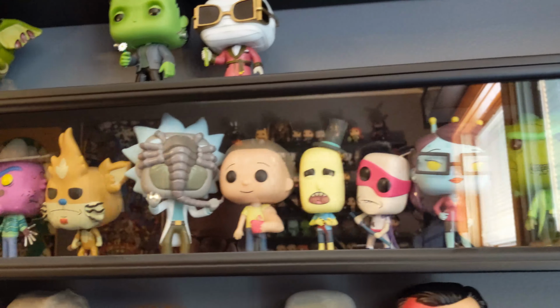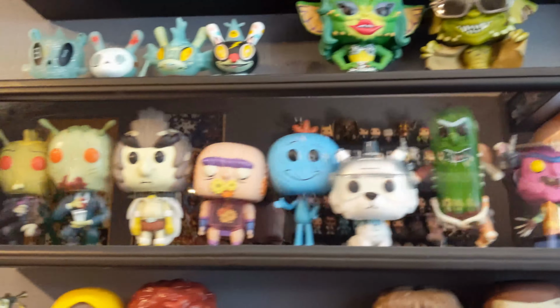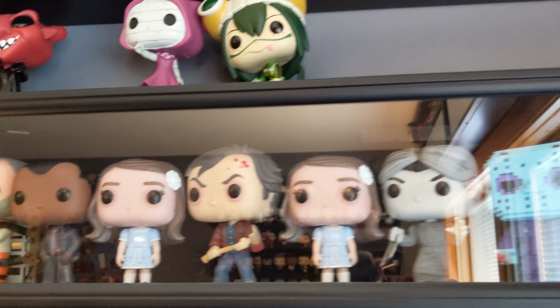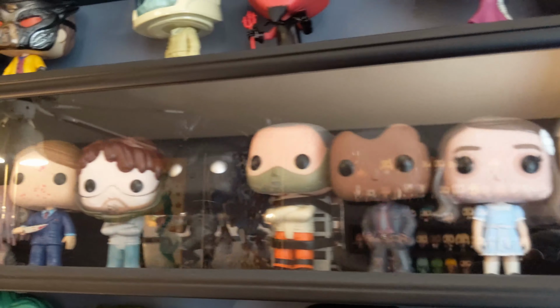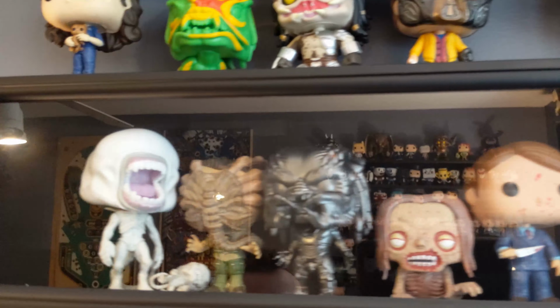Right above that, we've got the Rick and Morty case with some more horror stuff stacked on top. But I love Rick and Morty, and I've been trying to pare down to only have my favorite Rick and Morty pieces in it. And then the Alien, Predator, and Hannibal. Hannibal is one of my favorite sets of all time.